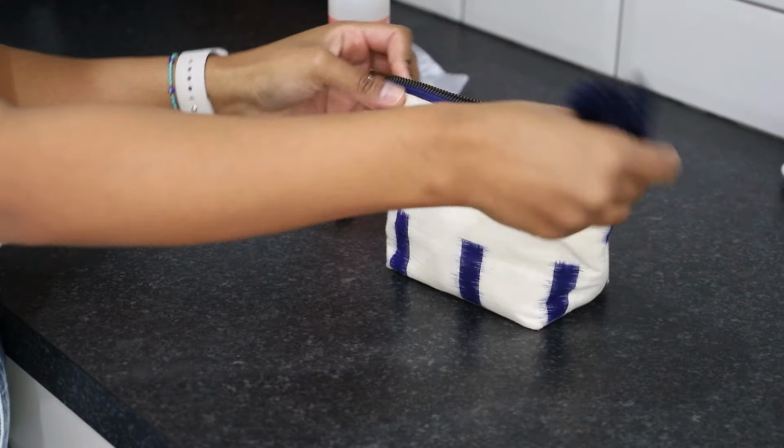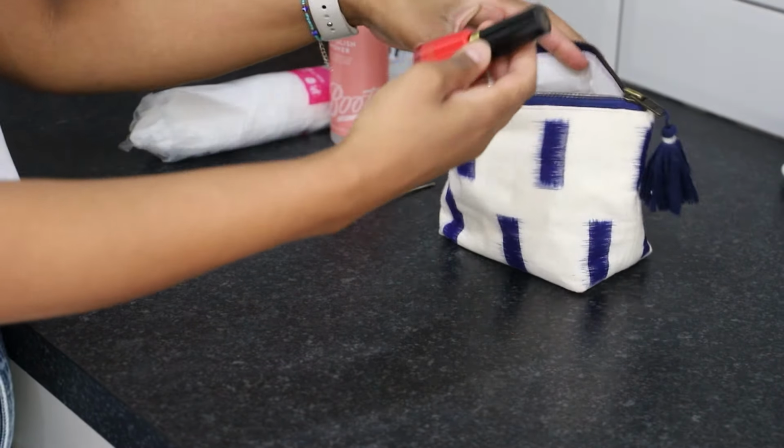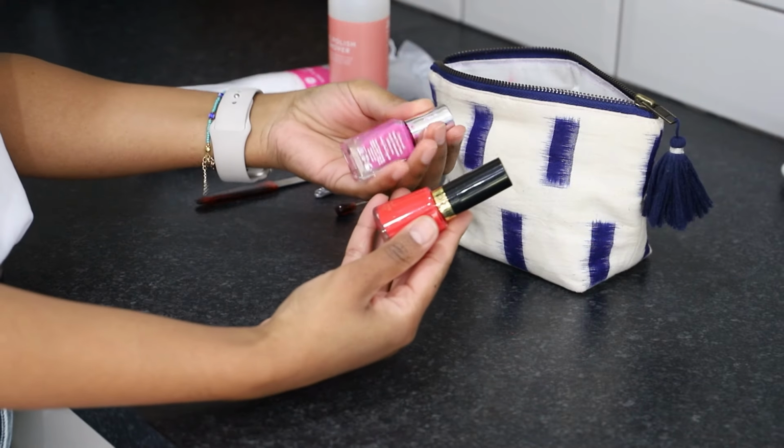So I suggest just pushing your cuticles back every so often, but also have fun with it. It's quite a nice thing to be able to sit and do. I love wearing bright colours on my nails. The weather's not very bright and not matching up to the colour on my nails, but this just makes me feel a little bit more cheerful.